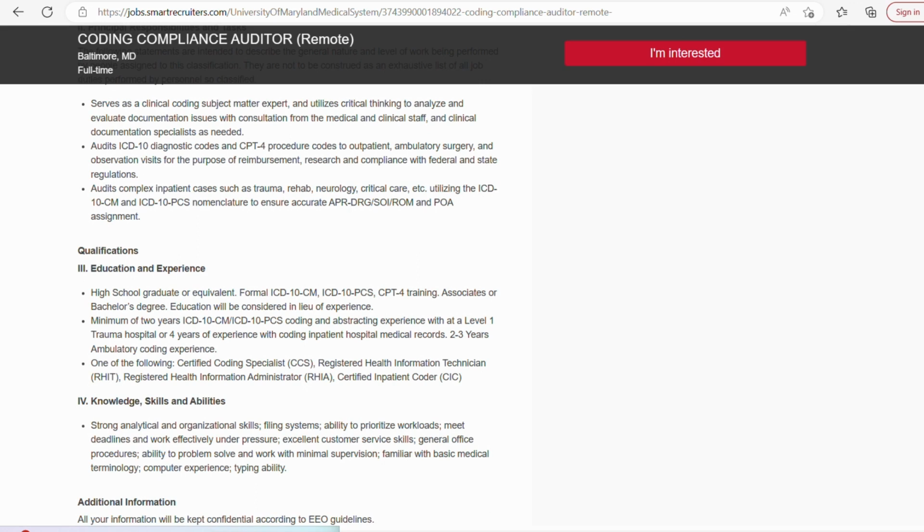Bachelor's degree education will be considered in lieu of experience. So if you have a bachelor's degree, they will consider that in lieu of experience if you don't have enough experience, because they're asking for 2 years of ICD-10 and PCS coding and abstracting experience with a level 1 trauma hospital, or 4 years of experience with coding inpatient hospital medical records, 2 to 3 years ambulatory coding experience. So that is what they're asking for. So even if you don't have that experience, as long as you have a bachelor's degree, that may be considered in lieu of the experience.